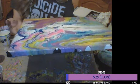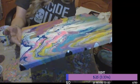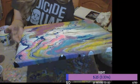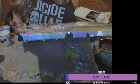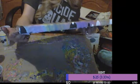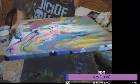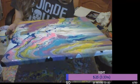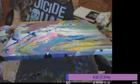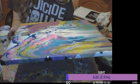All the colors that are touching are kind of doing their own thing, which I like. The silver is basically on the edges. I don't want to tilt this too much because now it's starting to set and I like where it's at. I like the design. And so you should definitely be able to see the honeycomb design with the skull.